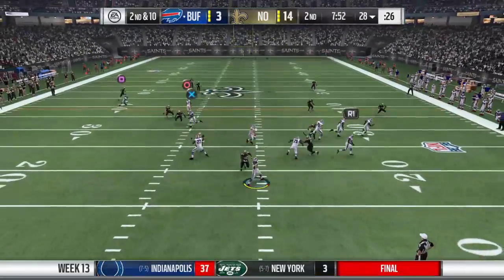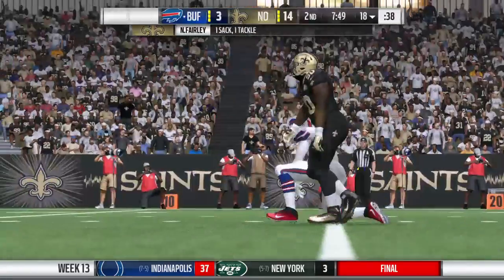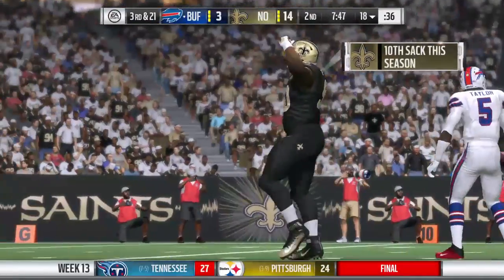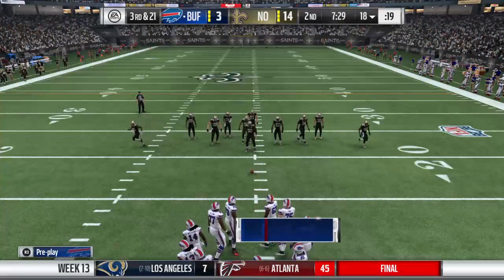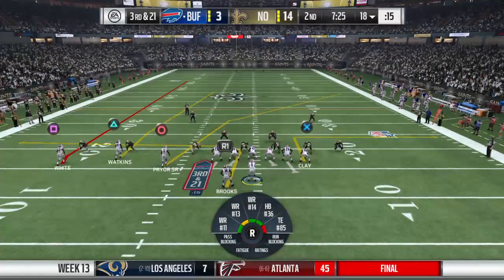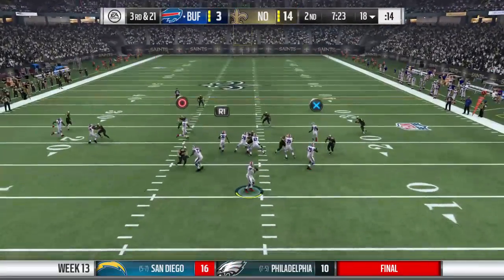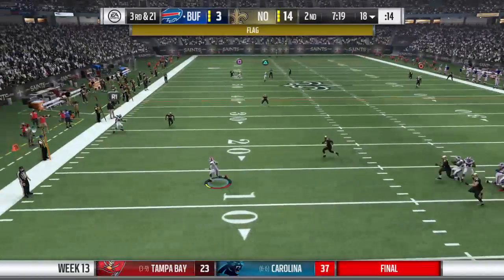2nd and 10 now. It's Taylor. Nowhere to get away, and down he goes. Taylor is sacked. Nick Fairley in there to sack him, and that is 10 for him now on the year. Okay, you know my bias is about to come out here. A lot of people think that the offense is just moving in the wrong direction. I'd say they're moving in the right direction because the defense is pushing them back.